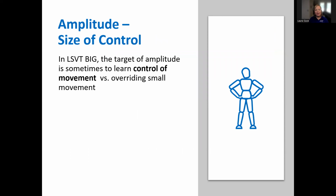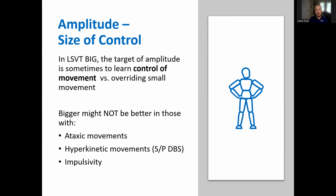Now, think about the cue that we use in LSVT BIG. Everything we say is think big. We say big hands, big posture, big reach, big steps. Because in Parkinson's, we're working on overriding bradykinesia and hypokinesia. However, in some disorders, what we're really working on is control of movement. If you think, for example, of a person who has an ataxia, or maybe someone who's gone through deep brain stimulation, they might not need to move bigger. They might need to learn how to control their movement, control their posture. But that same cue can be used to teach them how to control their movement. So just because they have a diagnosis like ataxia, hyperkinetic movement disorders, impulsivity, doesn't mean that we can't use LSVT BIG. It just means that the meaning, the definition of what we're educating them in is just a little bit different.